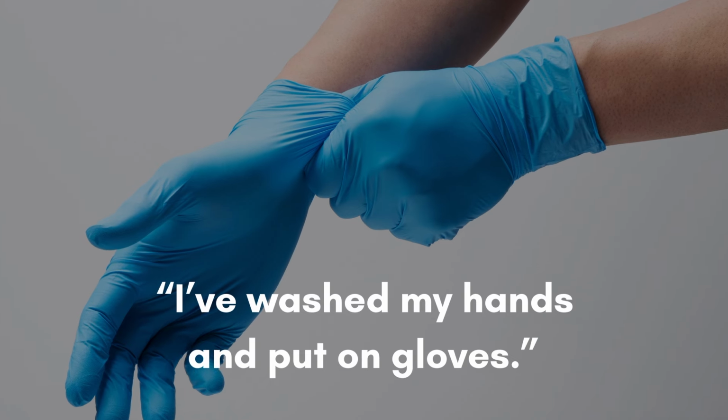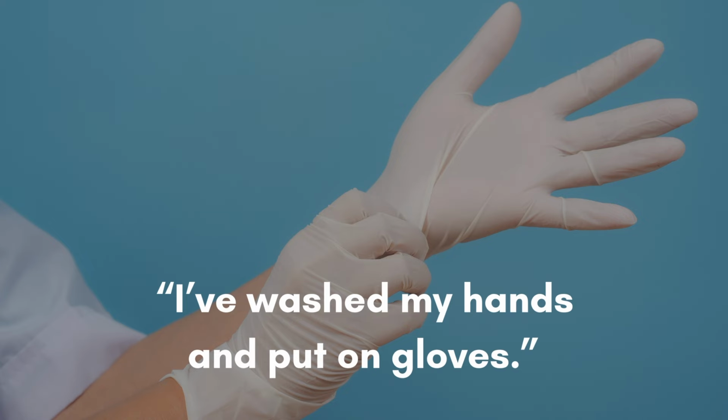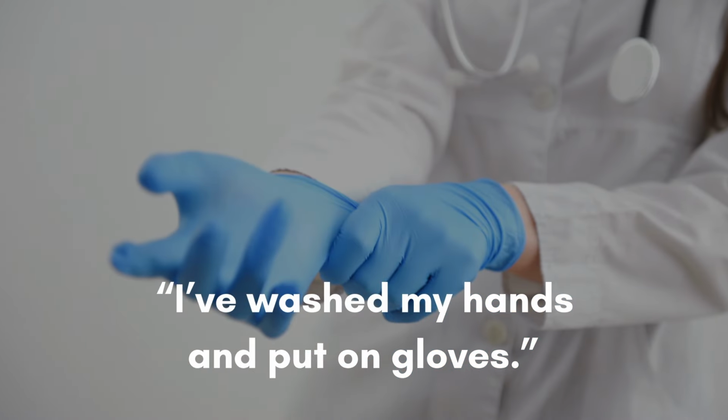I've washed my hands and put on gloves. This phrase is useful to say out loud, especially for infection control. It helps the patient understand what you're doing and builds trust.